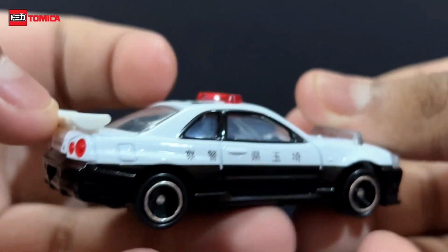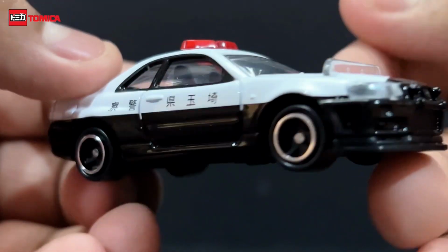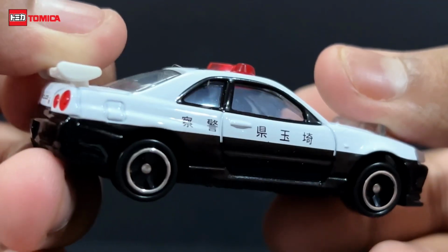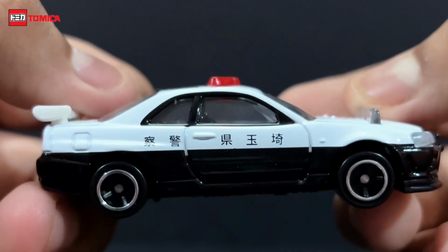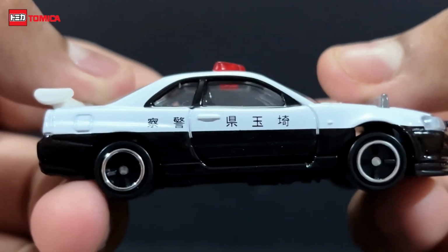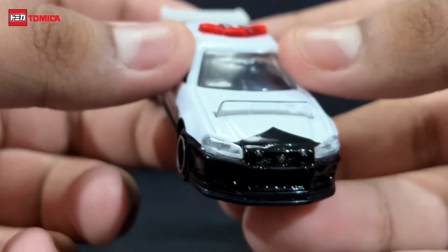Put the R35 aside. So here's the R34 in white and black paint job, which of course is basically a Japanese police car, so it has to be white and black. On the side it has Japanese writing. I'm not sure what that is basically, but I think it says police. It has some silver chrome on the rims of the wheel, which should be pure black so that the color wouldn't wear off.